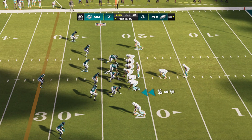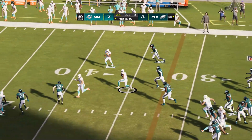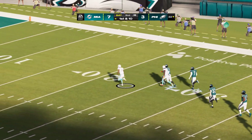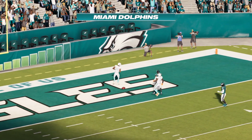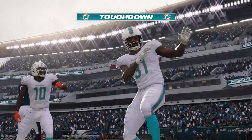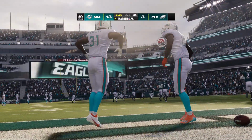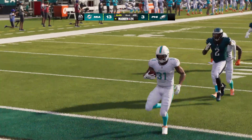Tagovailoa and the Dolphins come up first and 10 at their own 22. Now their 31-year-old running back, Raheem Mostert. And now off to the races, down the right side. And all the way in for a Miami touchdown. Raheem Mostert, 78 yards. And the Dolphins are able to strike quickly to add on to their lead.